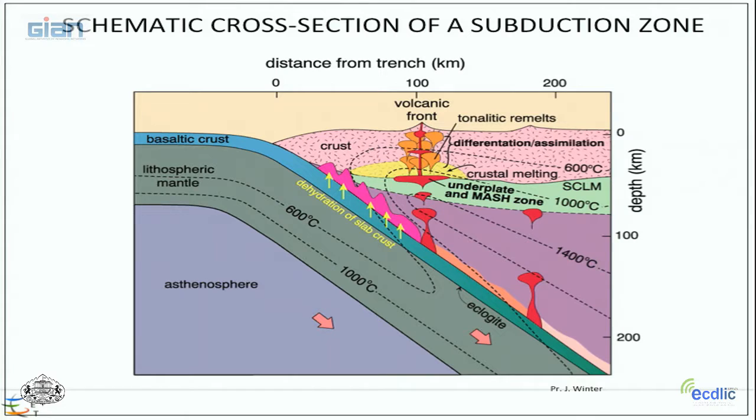Then you have also some generation of what we call TTG, which are believed to be the protolith of the continental crust, due to the remelting of basaltic material, okay? You cannot make TTG by melting mantle, normally, except plagiogranite, but it's a very specific case, okay? And then here you have a part of the subcontinental mantle. You have this mesh zone here, and then you can have volcanism and plutonism.